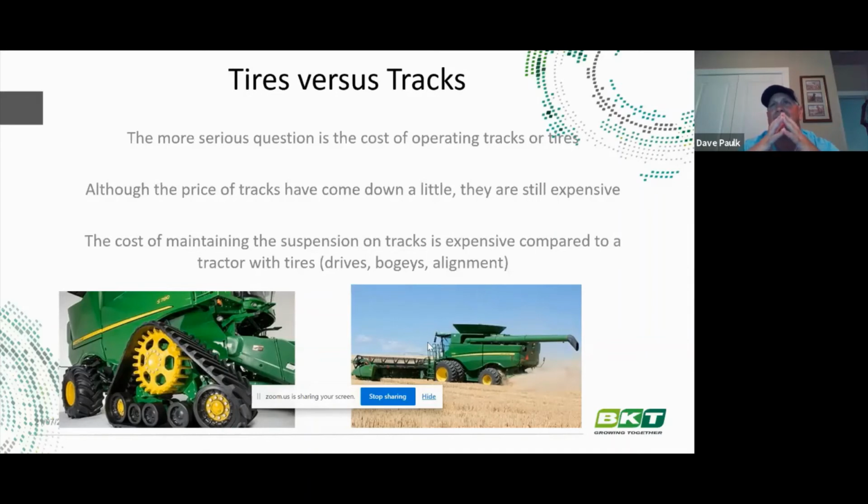Although the price of tracks has come down some, they're still very expensive. I'm not sure how much they cost in Canada, but like the long track for John Deere, I priced some of those earlier this year, and they were about $15,000 a belt. So you're talking about $30,000, and then if you have to replace bogey wheels or drive wheels and bearings and stuff like that, they can get pretty expensive to do.